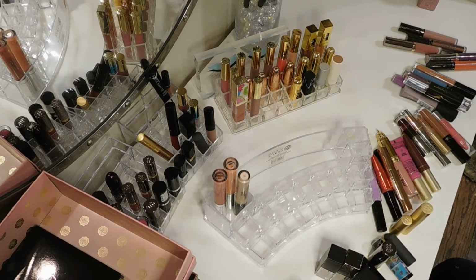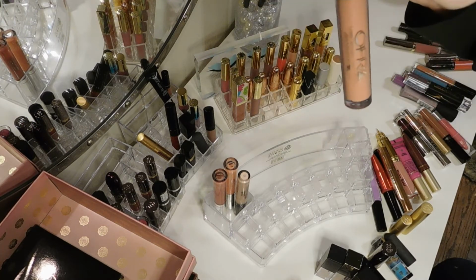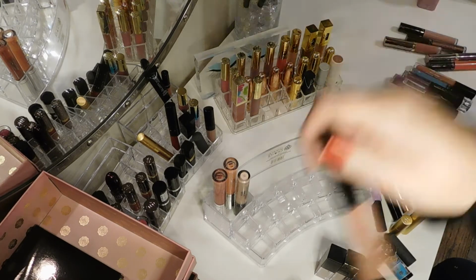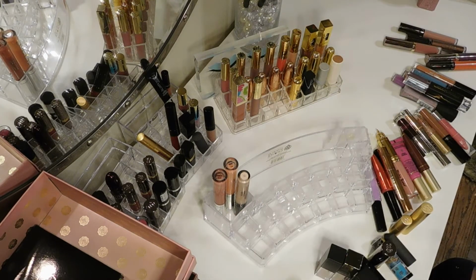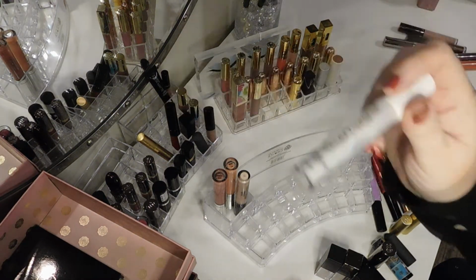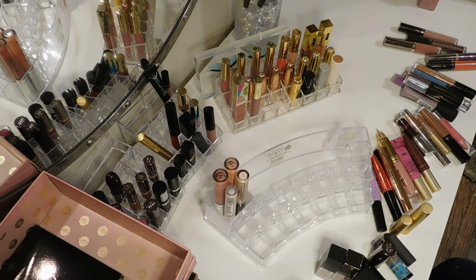And then I've got Ofra in Bel Air, which is a really pretty shade. I do have a lot of similar shades, so I think I'm going to go ahead and declutter that one. Can't believe I'm decluttering an Ofra, but I think I am. Alright, and then I've got L'Oreal Galaxy Lumiere. That's just a holographic gloss. I am going to keep that one. I use it sometimes over something for a look.